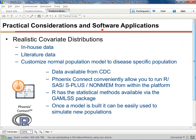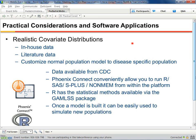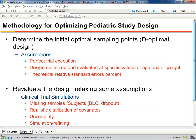I will go back to my slide deck. So basically, I've shown you how we can integrate the R covariate simulation into the trial simulator, and everything linked under the Phoenix platform. Here, I showed you that we are using the optimal design as a starting point.